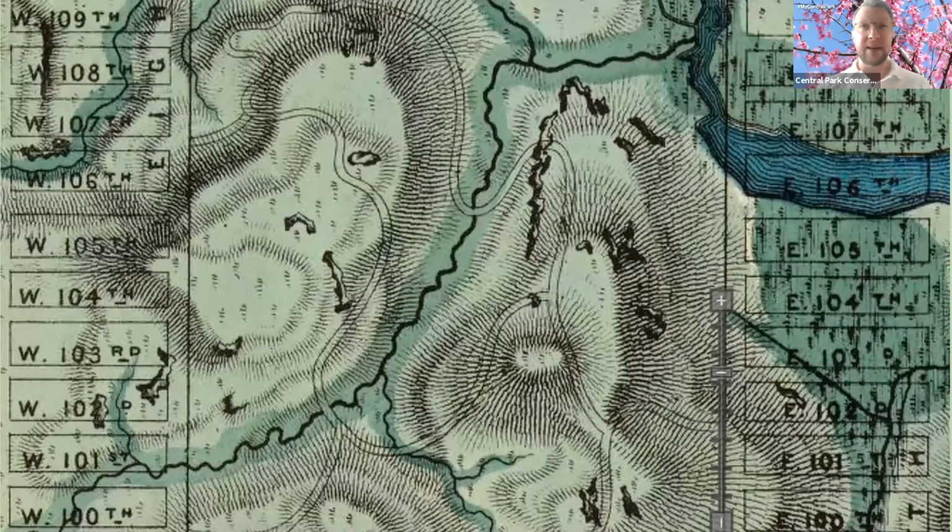Olmsted famously said, "Use the topography as an underlying skeleton on which to lay other things." And that's exactly what he and Vaux did. The pool's origins can be traced back to one of the only natural water courses within the borders of the park, called Montaigne's Rivulet. You can see the black line that's snaking diagonally through the map. The designers used the historic water course as really a template for the one that we see today.